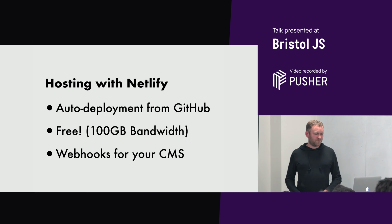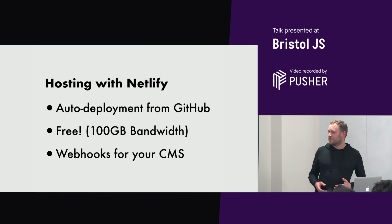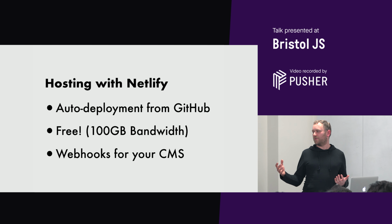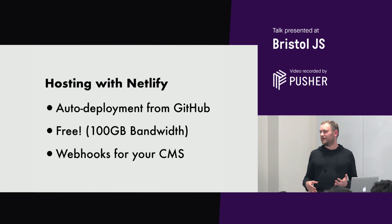Okay, now I'm getting onto one of the disadvantages of Gatsby right at the very end, which is that if you hook it up to an external CMS, such as WordPress or Drupal or Contentful or any of the others, because Gatsby is generating static files, it doesn't know what your CMS is doing. The site is built and then uploaded, and any changes you make in your CMS, Gatsby doesn't really know about. Again, that is obviously the disadvantage of static sites in this context.